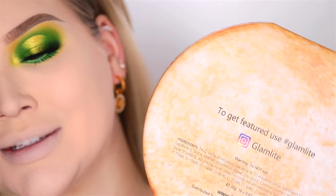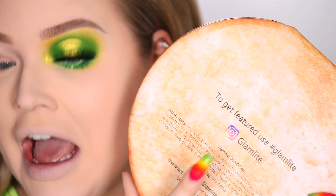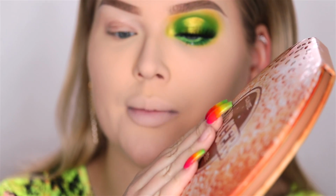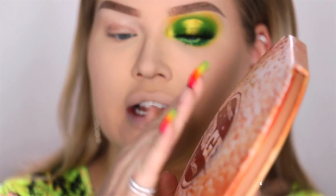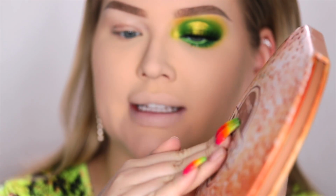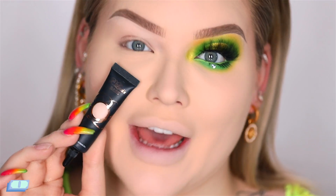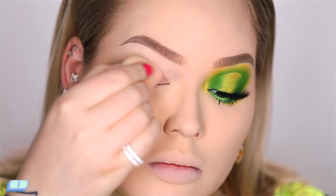Oh my God, I just wanna say before we start off, look at the back, it says, warning, do not eat. I live. Also, one thing you should know is that the palette is soft. It's almost like a little cushion. You can press it in like an actual burger bun. Before I do anything, I'm gonna Optimus Prime.